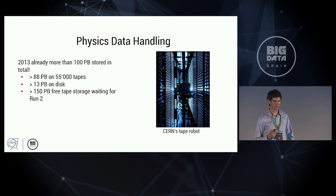So we have, since 2013 already, 100 petabytes in these tape libraries, and they are stored on 55,000 tapes. And we have then a second layer where we store 13 petabytes on disk. So this is, if you like, the hot data, the ones that the experiment or the physicists all over the world are interested in. So they can send a request to us, and then we get it back from tape onto disk.